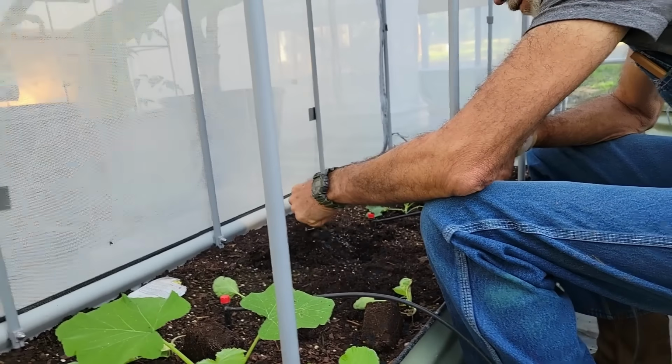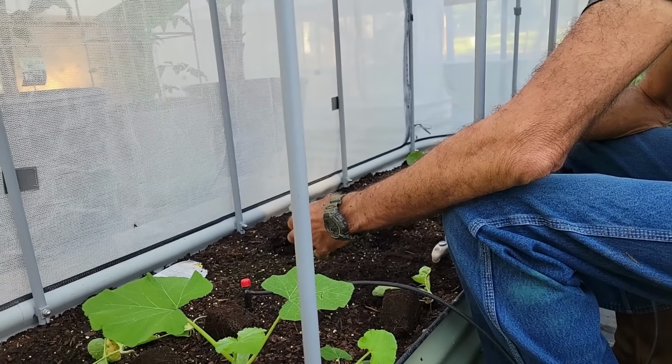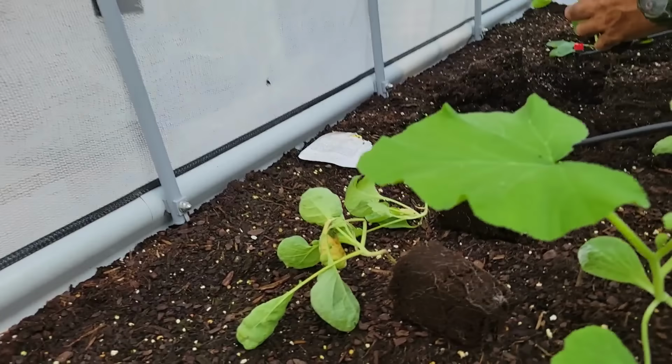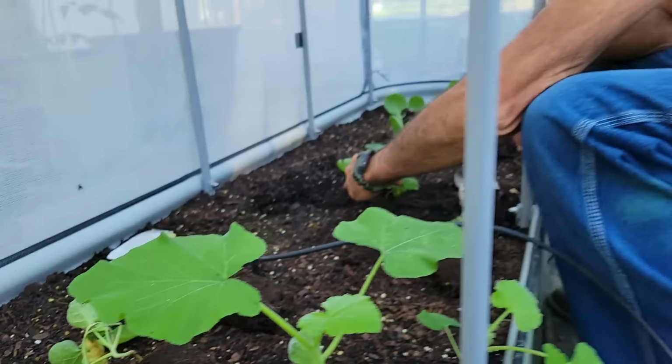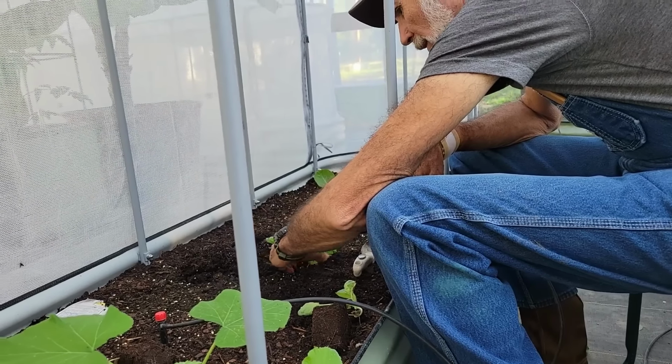Alright, I had to pause and get all his plants out for him. Yeah, they don't look the best in the world. They look a little rough. The dirt looks rough, like they're almost non-existent, so we'll see. I mean, they weren't that expensive.